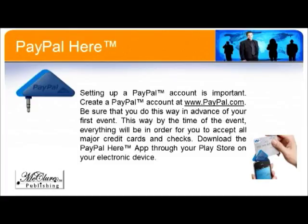With a PayPal Here account, you can take credit card and debit card information over the phone, by email, or fax. You can scan checks, keep track of cash payments, receive payment via mobile device, as I said earlier, and invoice customers right there on the spot or once you get to a place where you are a little more organized.